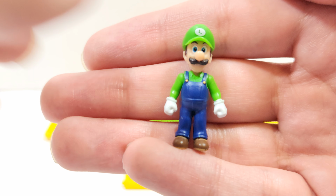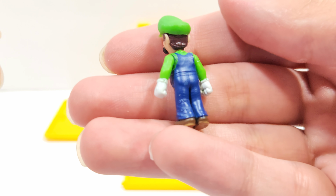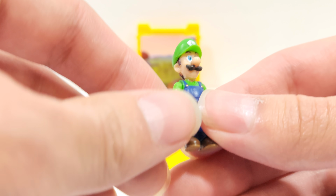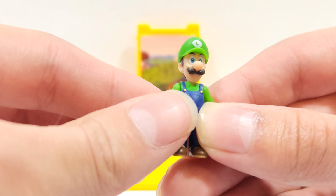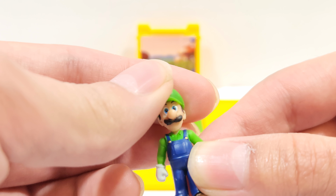So here's Luigi up close. See, nicely detailed little figurine. See, nice back details, same as Mario basically, but just green and taller and slimmer. As you can see, it also has the same articulation and the buff hands. That is hilarious. Same, a little stiff on the neck.